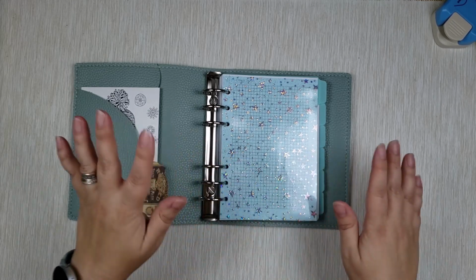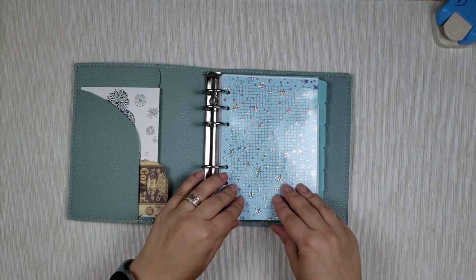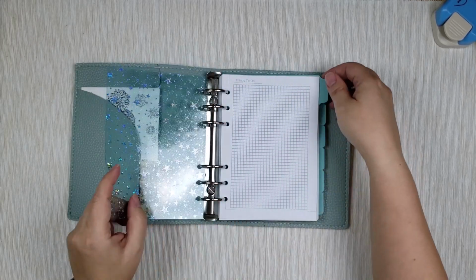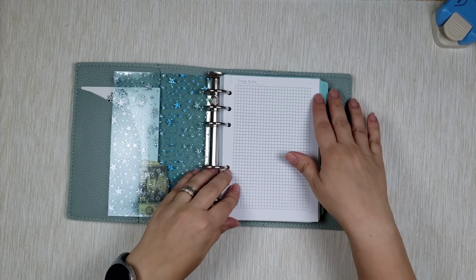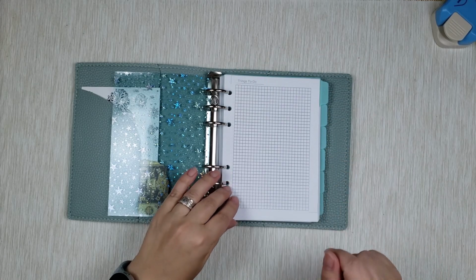So with this one, it was just the planner, and I went ahead and I got several inserts for it on Etsy. I got this beautiful jelly divider. I got also these beautiful dividers. These are vertical dividers. There are 6 of them. The same shop also makes the ones up on the top. I believe there are 4 across, which I'll definitely be getting.